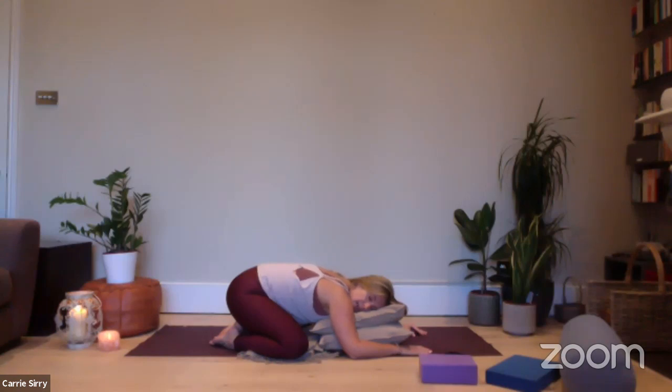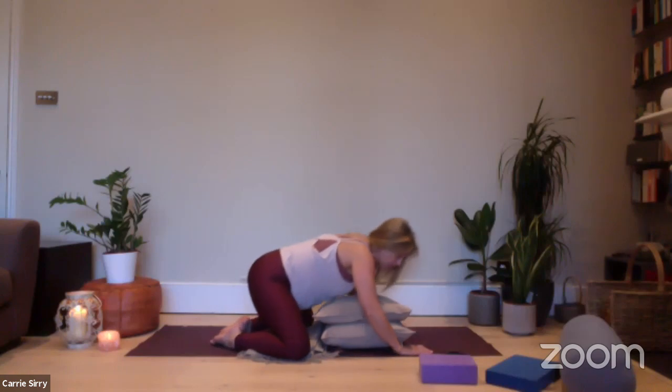And finding that connection with that intention you set at the beginning of the class again. And finding a stillness, a softness here. And taking one more breath. And then pushing back up.